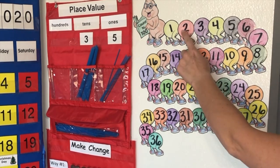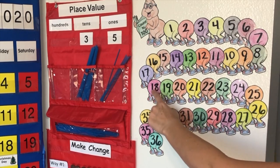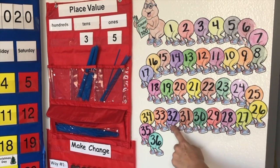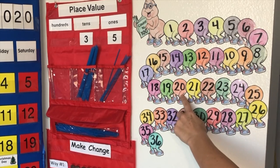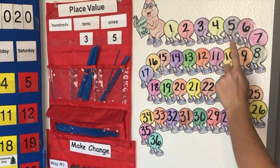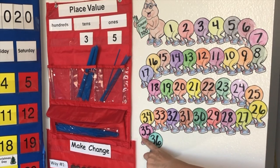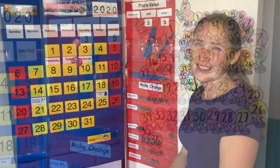Let's count by twos. 2, 4, 6, 8, 10, 12, 14, 16, 18, 20, 22, 24, 26, 28, 30, 32, 34, 36. Let's count by fours. 4, 8, 12, 16, 20, 24, 28, 32, 36. Let's count by fives. 5, 10, 15, 20, 25, 30, 35. Let's count by tens. 10, 20, 30. Time to add a straw.